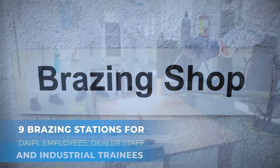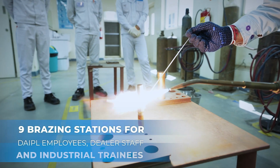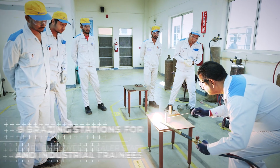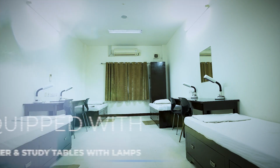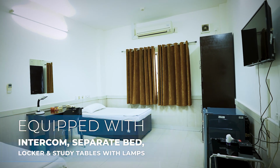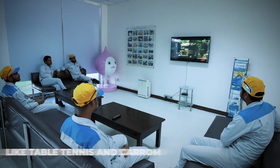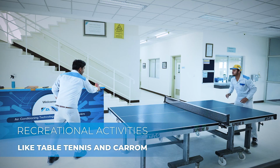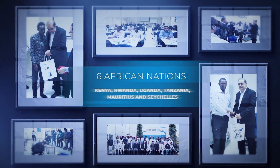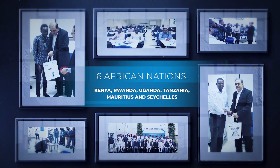Brazing is the most important process in air conditioning industry, and there is a dedicated brazing shop for the same. Trainees at the AC/DC facility enjoy their stay in comfortable rooms. There are provisions for recreational activities in the common hall. AC/DC has hosted associate staff from 6 African nations.